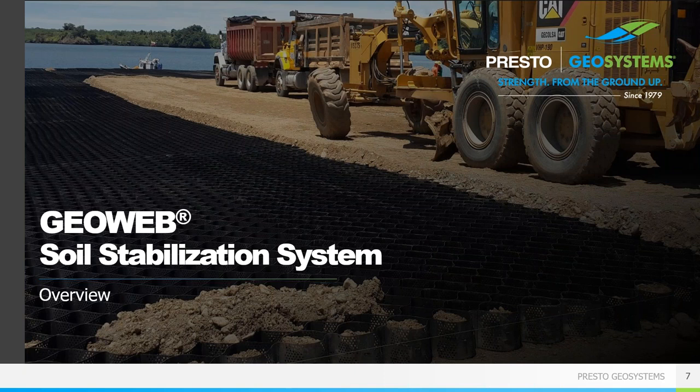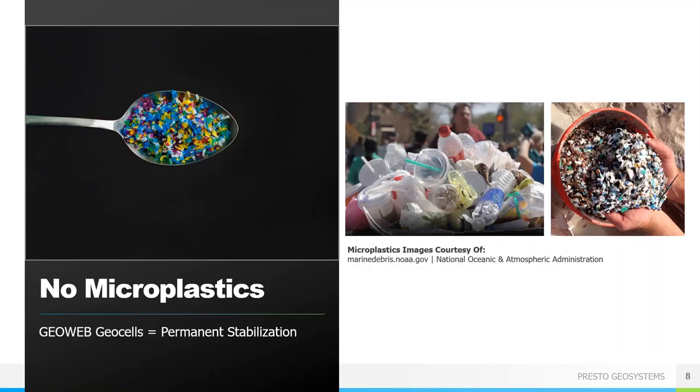We'll now get into a little general information about the GEOWEB geocells. Made from highly stable inert materials, GEOWEB geocells are your permanent stabilization solution and will not degrade, leach, or release microplastics into the environment.